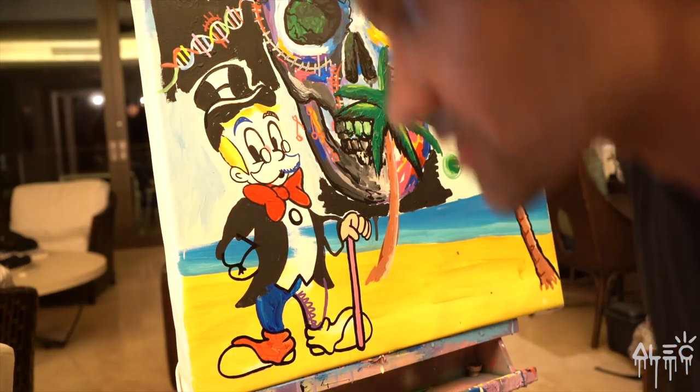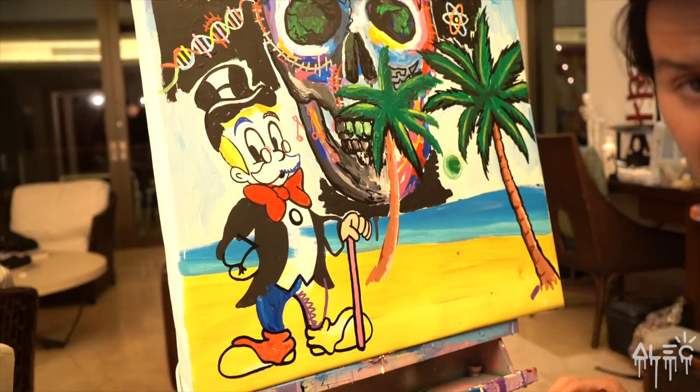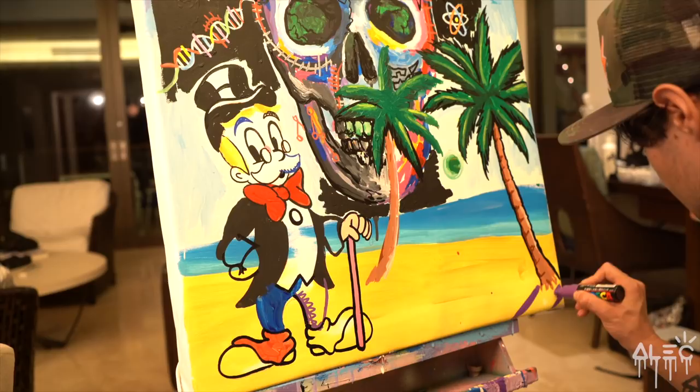Okay, so now we're gonna do some shadows for these palm trees. Shadows always give it kind of a three-dimensional, realistic look.